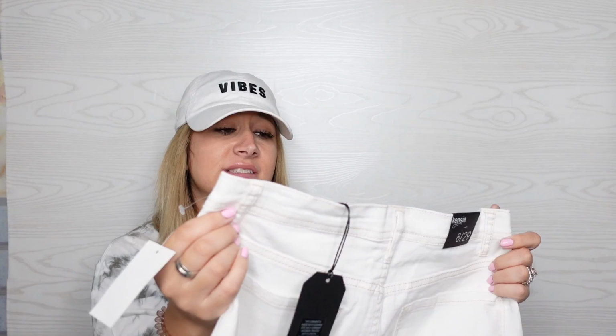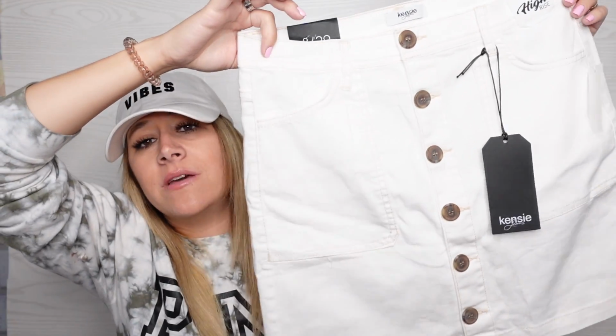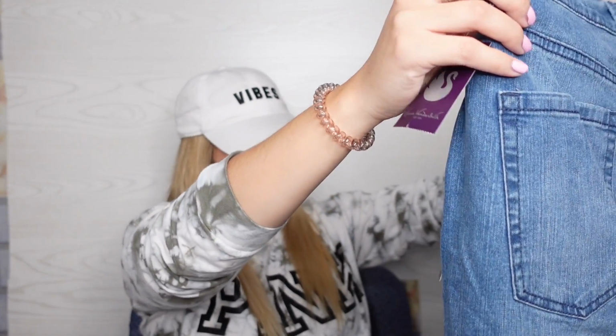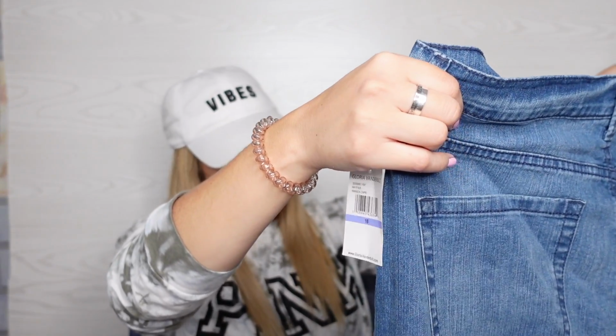Kenzie. This is a high-rise jean skirt. You can still wear white after Labor Day. Don't listen to anyone that says that. You can do it. You have my permission. We got a lot of new with tag stuff. These are Amanda jeans. Your favorite Amanda fit in capri length, size 18. These are capris.